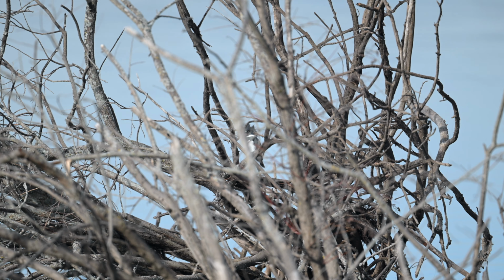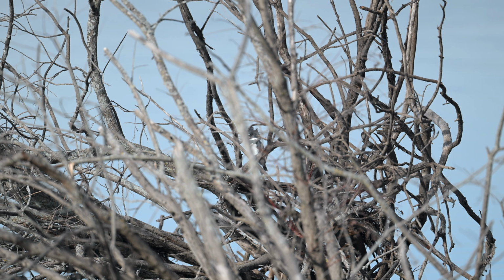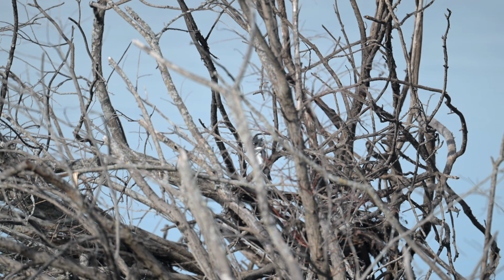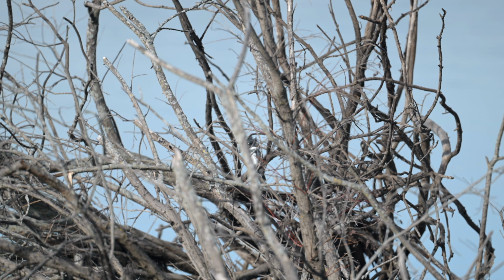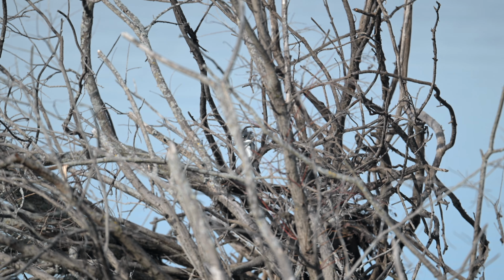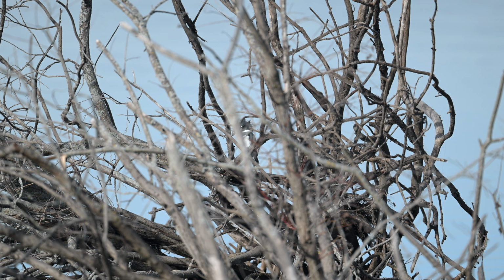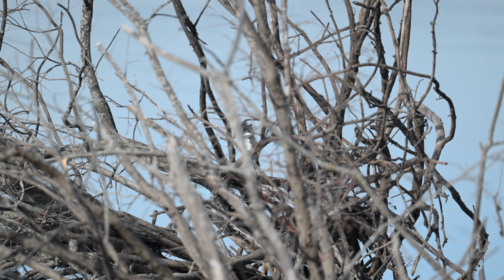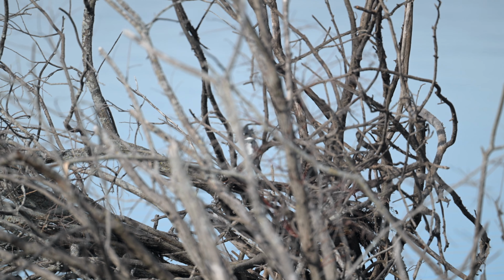Oh, well, I feel really, really lucky to have gotten any images at all of him with the fish. It's so hard to photograph and video kingfishers. As I often say, it's like trying to nail Jello to a tree. But no, he hasn't quite finished it yet. He's still wrestling with it. The fish is still alive.